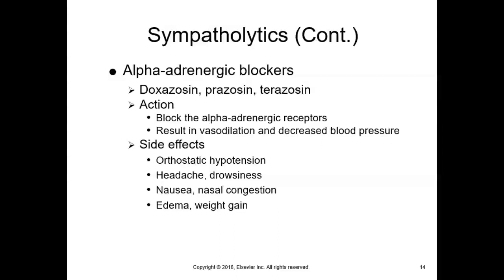When prazosin is taken with alcohol or other antihypertensives, the hypotensive state can be intensified. Alpha blockers can cause sodium and water retention with edema. Therefore, diuretics are frequently given concomitantly, or together, to decrease fluid accumulation in the extremities.